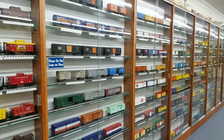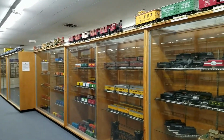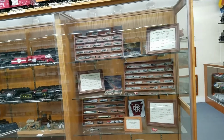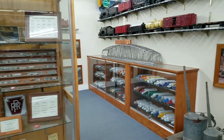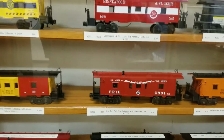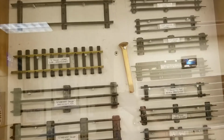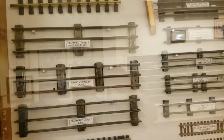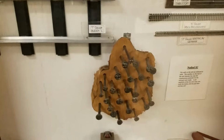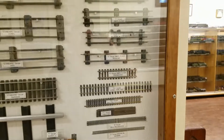Oh, another wall. Nothing but cars. I have to ask that guy how many items they have in this museum. It's in the thousands, I know. Bay windows, $75. Different types of railroad tracks for these. Yeah, this is really neat.